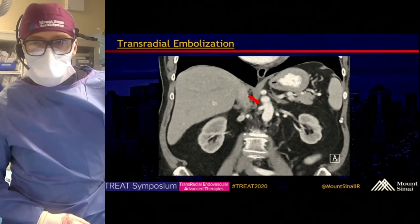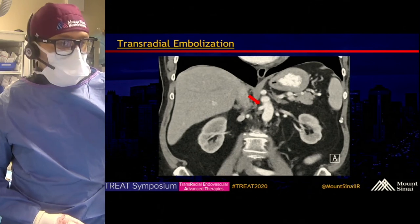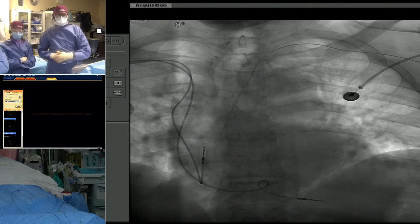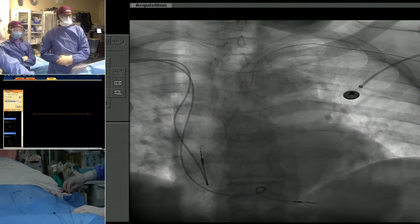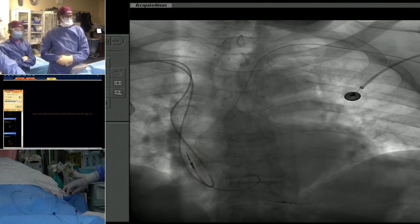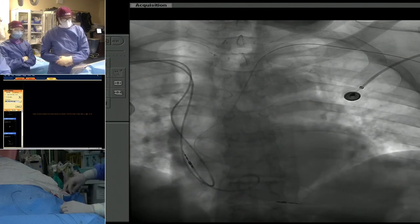So here we see the right main renal artery coming off, a good approach for a radial case. We'll talk about this case in a second, but I want to show you one thing before we go down into the kidney. We were having some difficulty with the radial coming down the arch. So this is my favorite way to do this. If you can't get down with your base catheter, I take a SIM-1. This is a Terumo 100 centimeter SIM-1 with an exchange-length Benson.